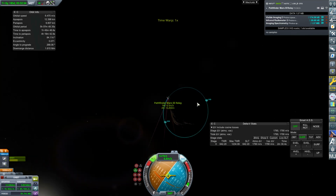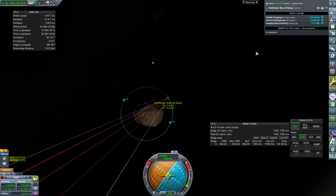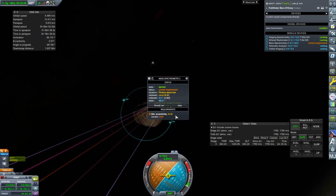There we go. Wonderful. 12 by 9. I am happy with that. Turn that off. Right, let's have a look. What are we getting? Are we getting some data? We are. The mass spec has insufficient. Why? What do I need for the mass spec? What is the requirement? Minimum eccentricity 0.1. Oh, well, I can fix that, I think.